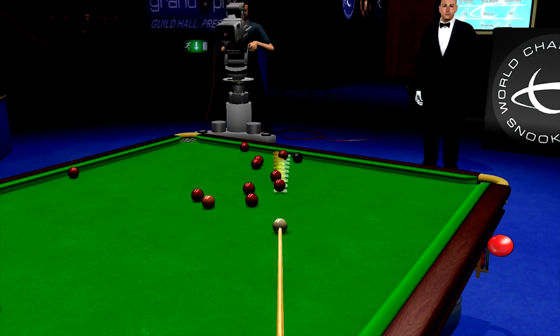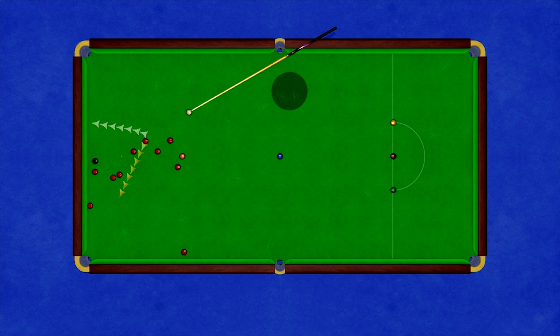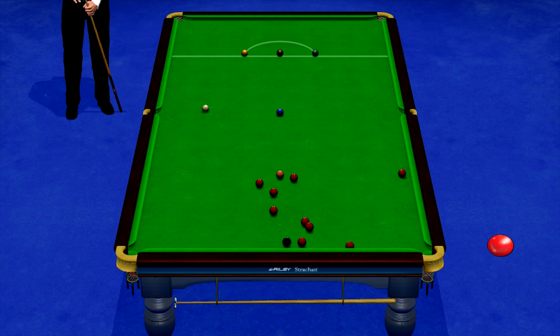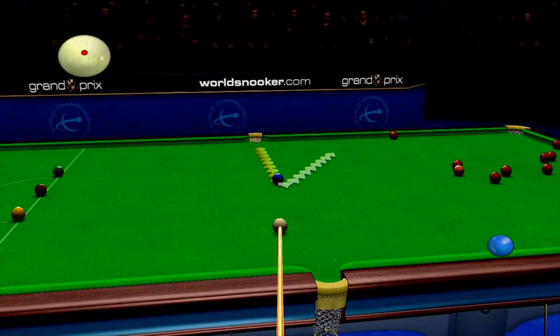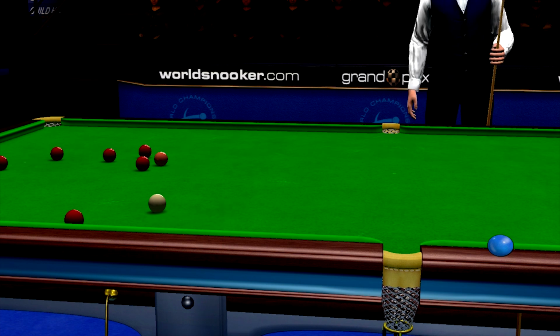Guessing this red goes. Position looks good for him here. Well, according to John, it does. So, if John thinks it must be right, and it does go in. 32. Once again, just the right side. There's a few roads he can go down here. It's a good pot, and he's well poised for the next.